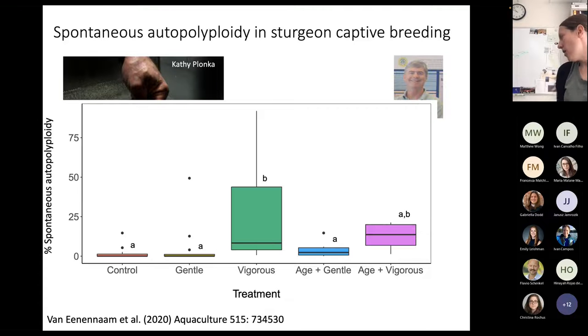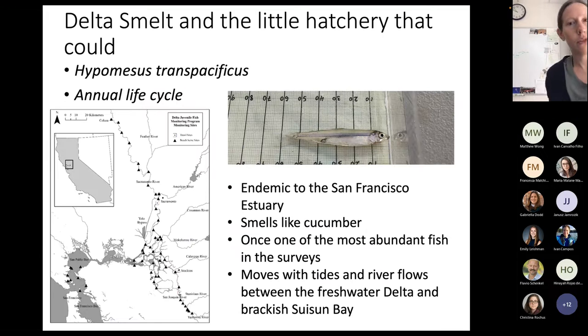All right. So now I'm going to turn it over to Mandy to talk to us about Delta Smelt and the little hatchery that could. Yes.